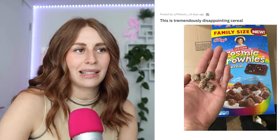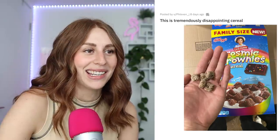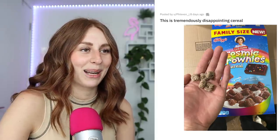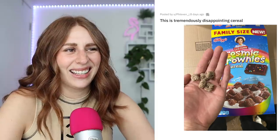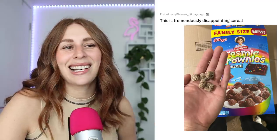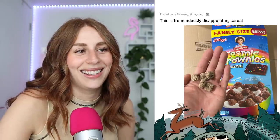This is tremendously disappointing cereal. Cosmic brownies. Those are many things, but cosmic is not one of them. Cosmic brownies. Look at that. Oh, that just looks like poo. It just looks like some yucky poo. It looks like scat, like you'd find from deer in the woods. That's what that looks like.